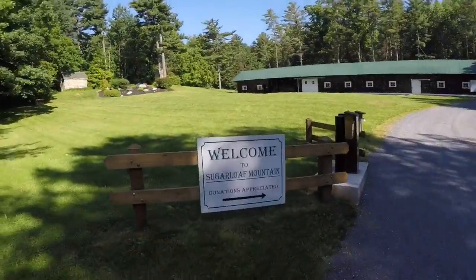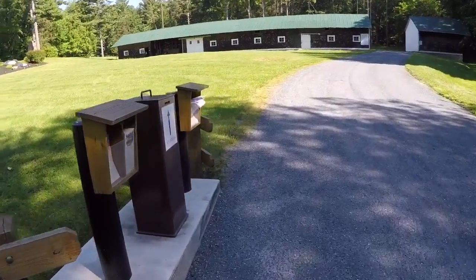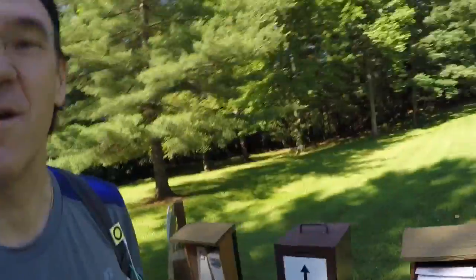So here we are. Welcome to Sugarloaf Mountain. Drop your donations there, and we're on our way. We'll start off on the yellow trail.